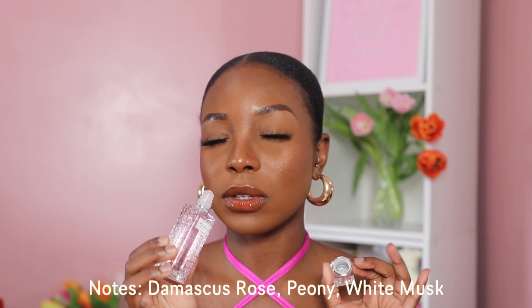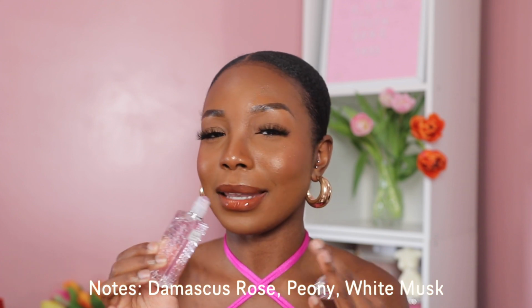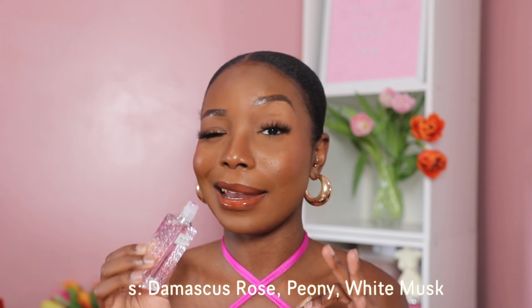But it smells really good. It's definitely a nice feminine scent, definitely a floral scent. It's sweet, but not overly sweet. It's not like headache sweet, even though I love sweet scents. But this one smells really good. I feel like this is such a good scent for the summertime. It will be perfect for picnics, perfect for brunch. It's just an overall nice scent.